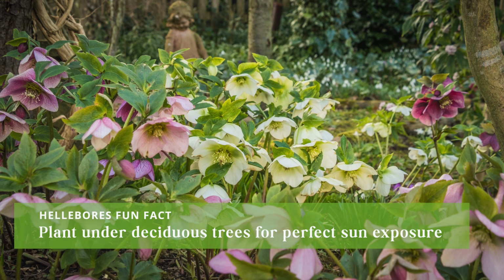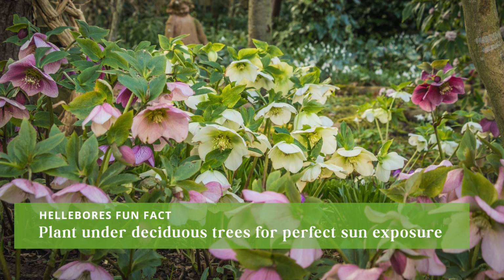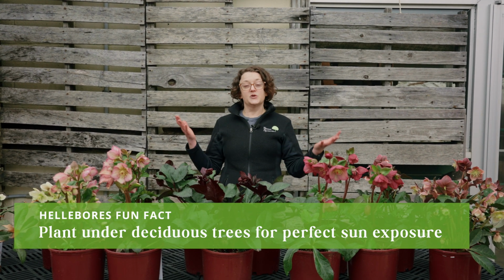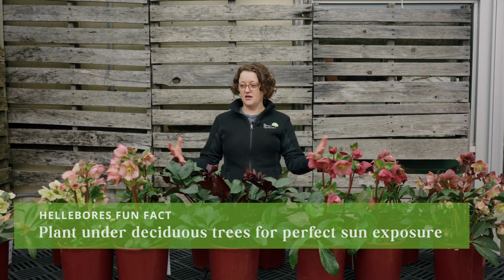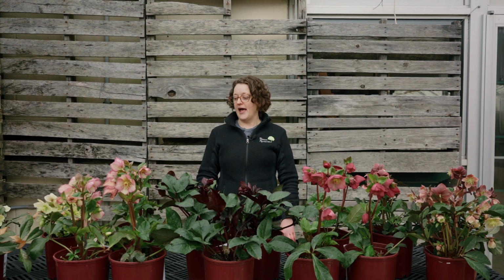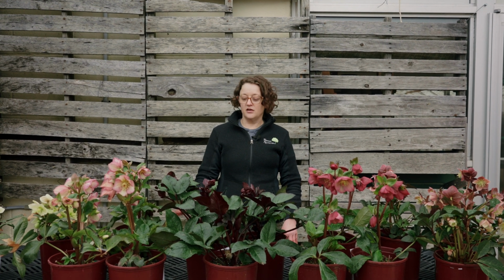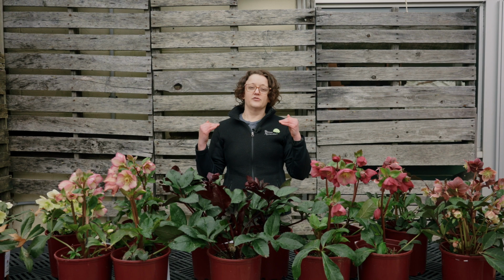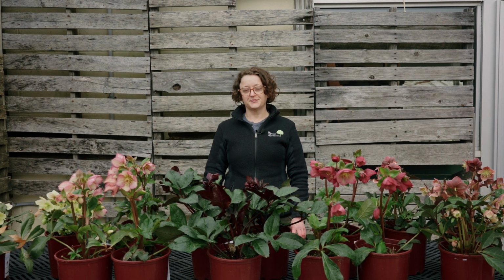A very popular way to use hellebores is to put a nice patch of them underneath deciduous trees. So you're going to see this flower show when there's no leaves or anything going on, and then as the trees fill in, the hellebores are done blooming and they can get nice cover from the hot summer sun.